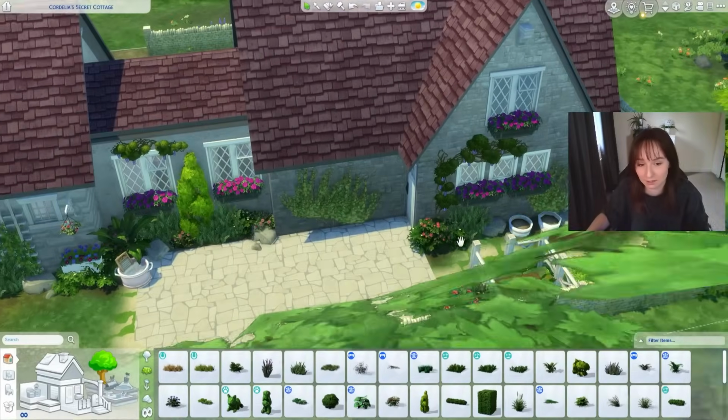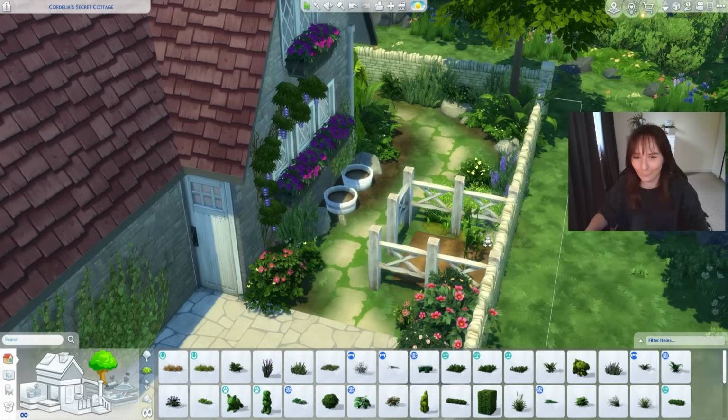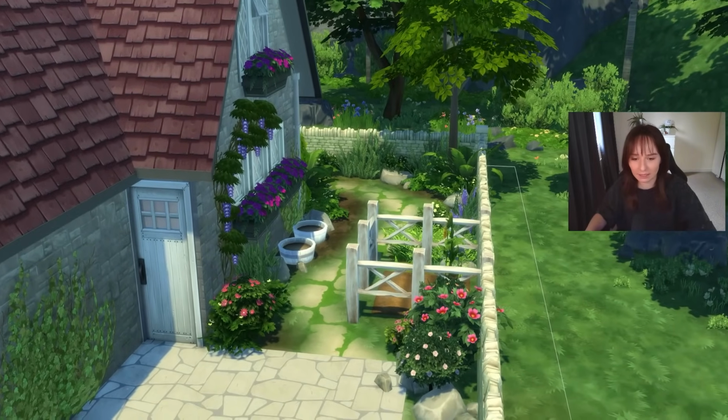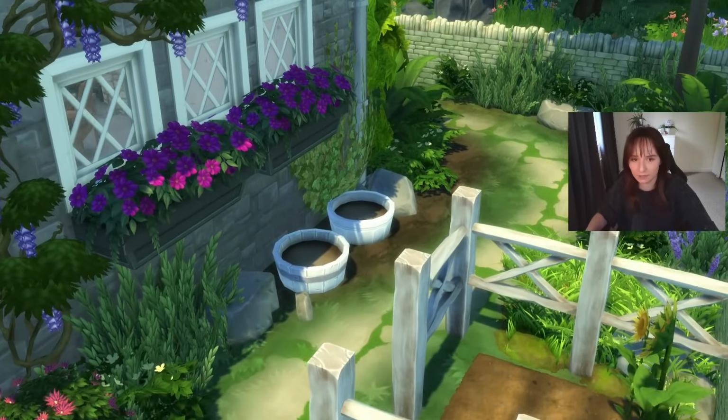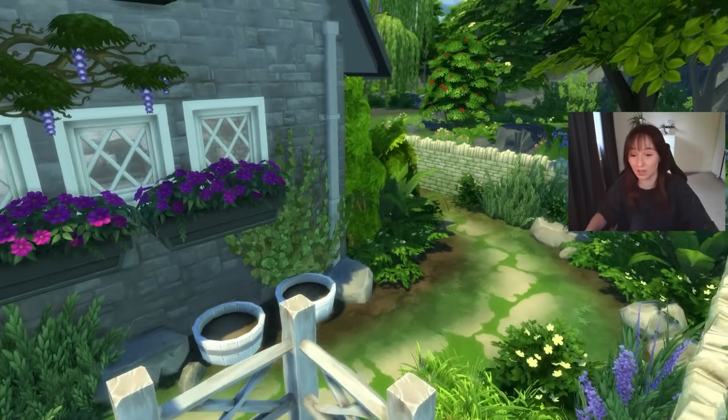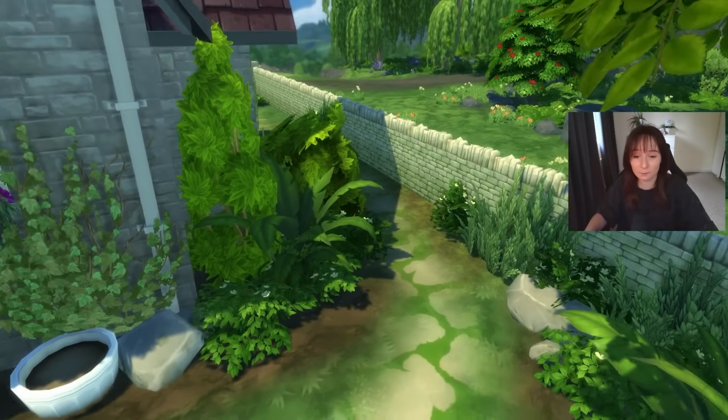This is the back of the house. There's a lot of gardening opportunities, but I wanted to make it feel very cutesy, foresty vibes, because a lot of these Irish homes, as I said, are very overgrown. There'd be loads of spiders and bugs.